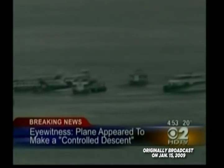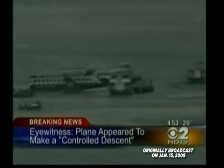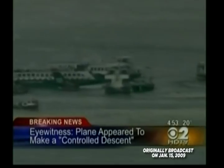And we talked about training a little bit earlier in the broadcast, and this is not only the training for the stewardesses and the pilots who are able to bring the plane in and then get everybody off in an orderly fashion, but it's another reason why you pay attention to the emergency instructions, because they tell you where your life preservers are, how to brace yourself during an impact, where your exits are.